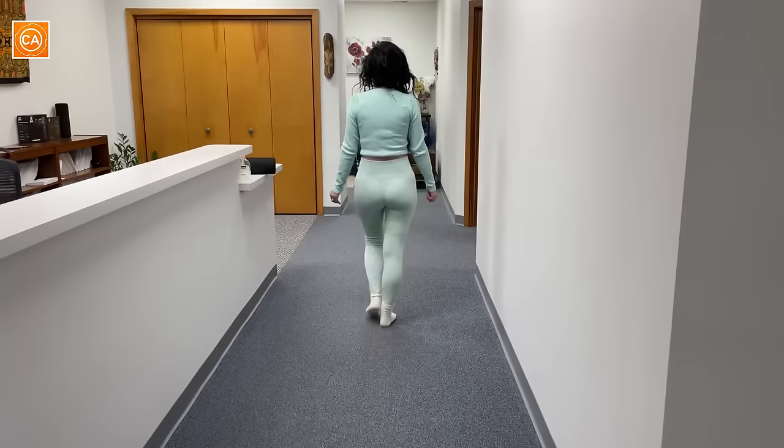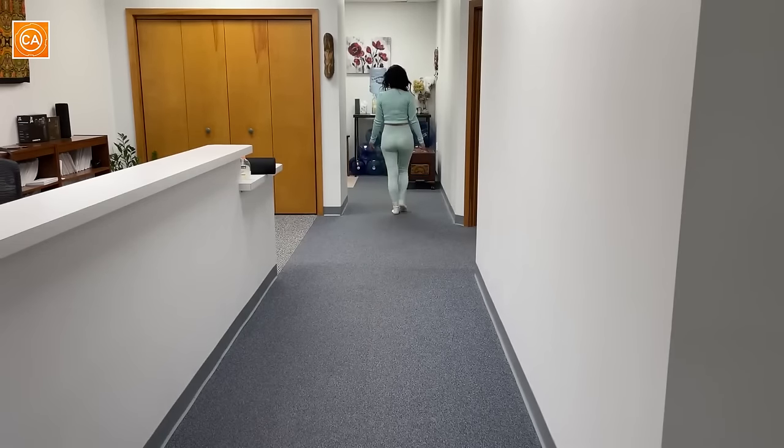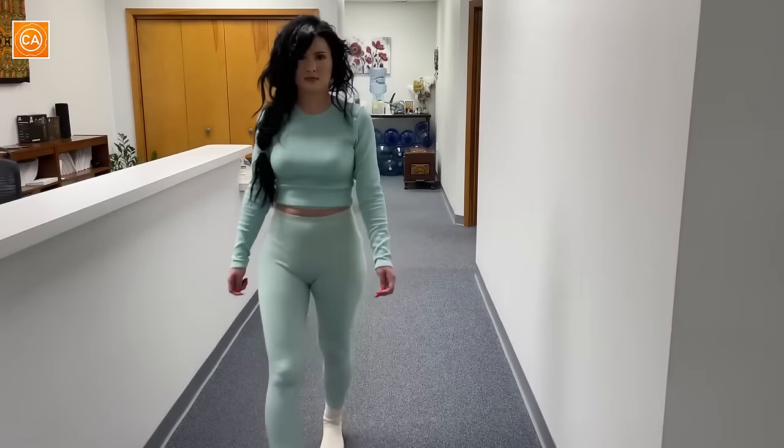Okay, looking at the shoulders, it looks like the left shoulder is high from the back. They're very close to even. Looking at the arm swing, there's some stiffness in the arm swing. Good. And then looking at head tilt, I don't see any head tilt right now. We'll have to look a little bit closer. If so, it's a little bit higher on the left mastoid process.